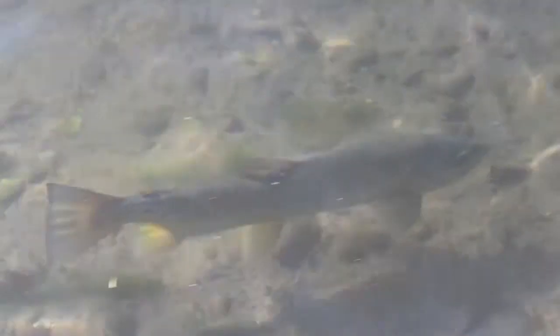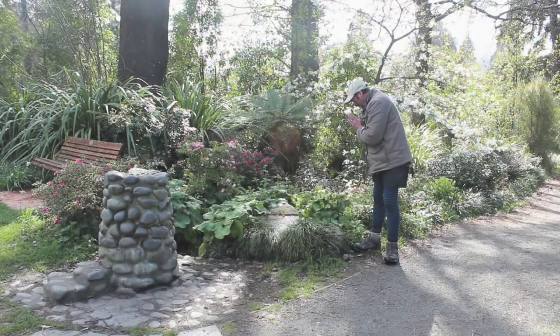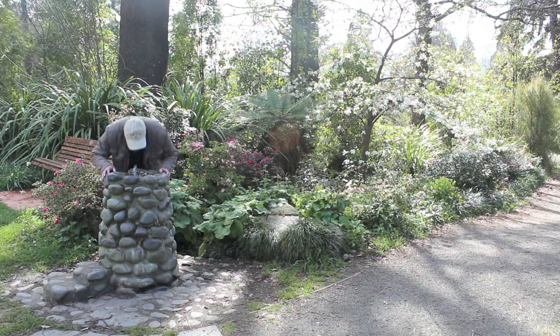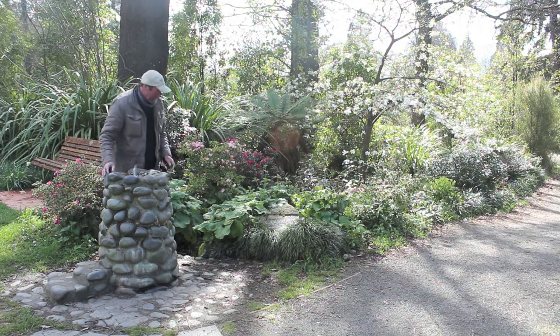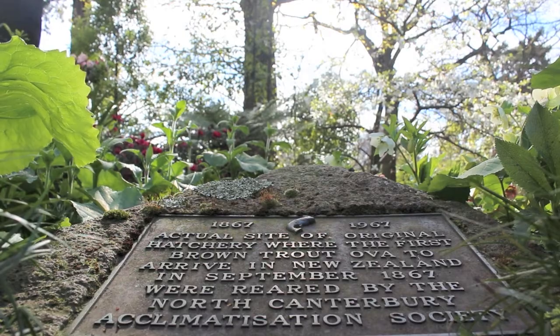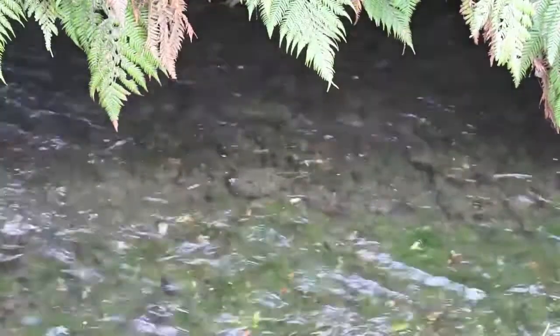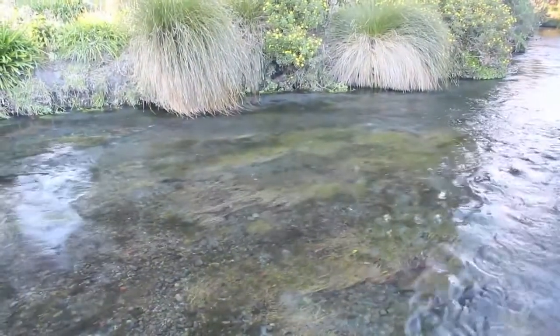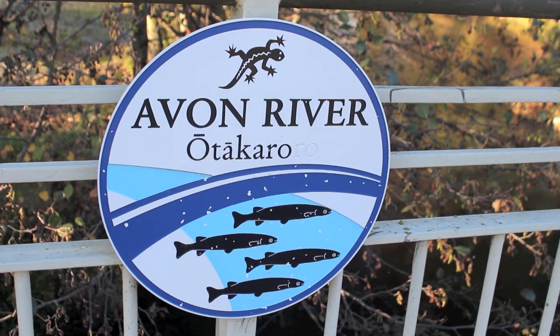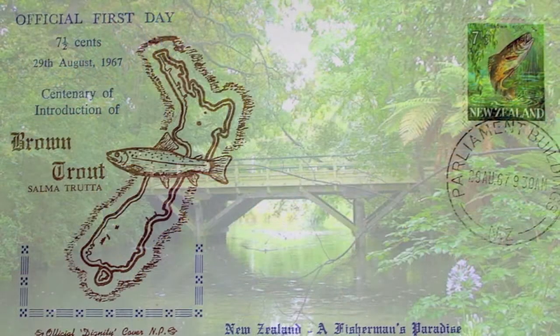As I gaze at this splendid example of a brown trout in the Avon River, I, like many other anglers, give great thanks to Andrew Johnson and the early acclimatisation societies. Very heartening that the Avon River still flows clearly through the city of Christchurch and supports lush freshwater wildlife. And as the busy modern world drives by, young anglers still enjoy the brown trout of the Avon River.